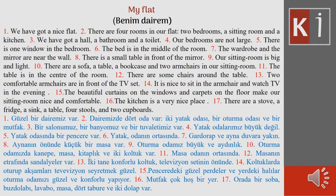Two comfortable armchairs are in front of the TV set. It is nice to sit in the armchair and watch TV in the evening. The beautiful curtains on the windows and carpets on the floor make our sitting room nice and comfortable.